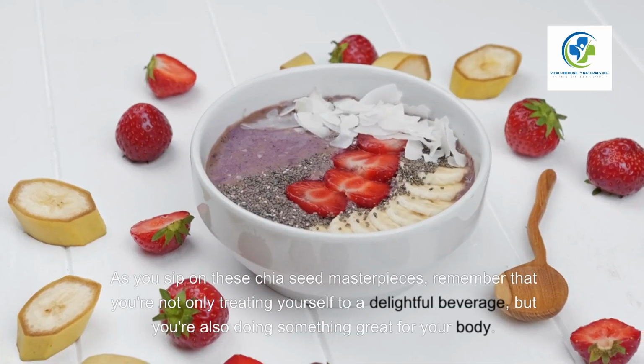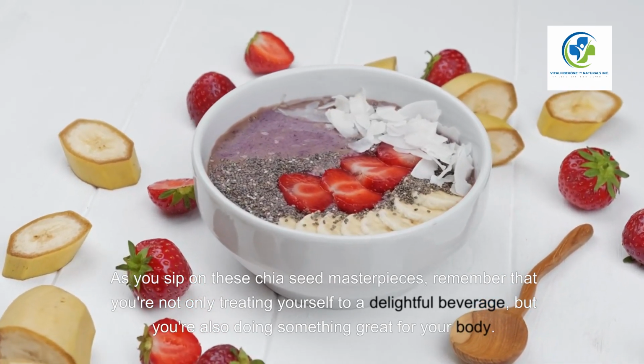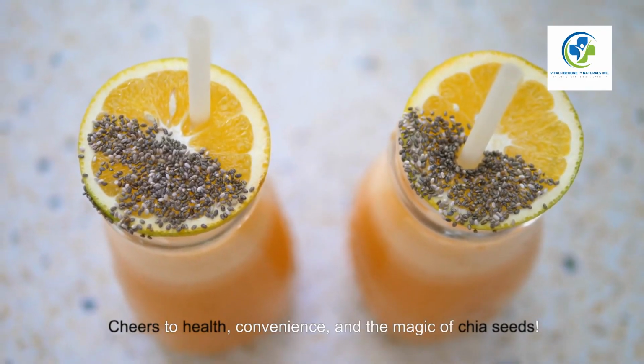As you sip on these chia seed masterpieces, remember that you're not only treating yourself to a delightful beverage, but you're also doing something great for your body. Cheers to health, convenience, and the magic of chia seeds.